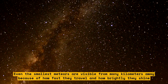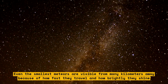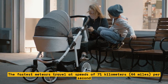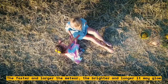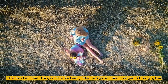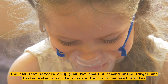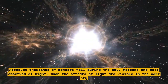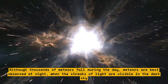Even the smallest meteors are visible from many kilometers away because of how fast they travel and how brightly they shine. The fastest meteors travel at speeds of 71 kilometers, 44 miles, per second. The faster and larger the meteor, the brighter and longer it may glow. The smallest meteors only glow for about a second, while larger and faster meteors can be visible for up to several minutes. Although thousands of meteors fall during the day, meteors are best observed at night, when the streaks of light are visible in the dark sky.